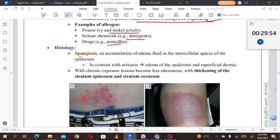Histology: in histology we will find spongiosis. What is spongiosis? An accumulation of edema fluid in the intercellular spaces of the epidermis is called spongiosis, in contrast with urticaria, which is edema of the epidermis and the superficial dermis. With chronic exposure, lesions become less edematous, with thickening of the stratum spinosum and stratum corneum.